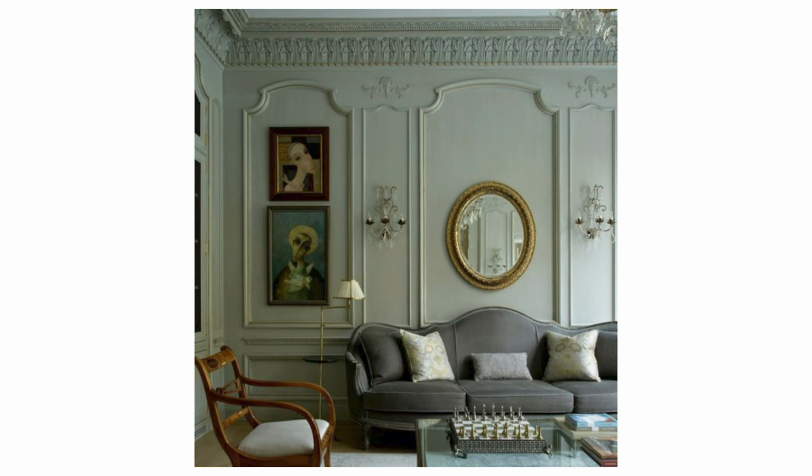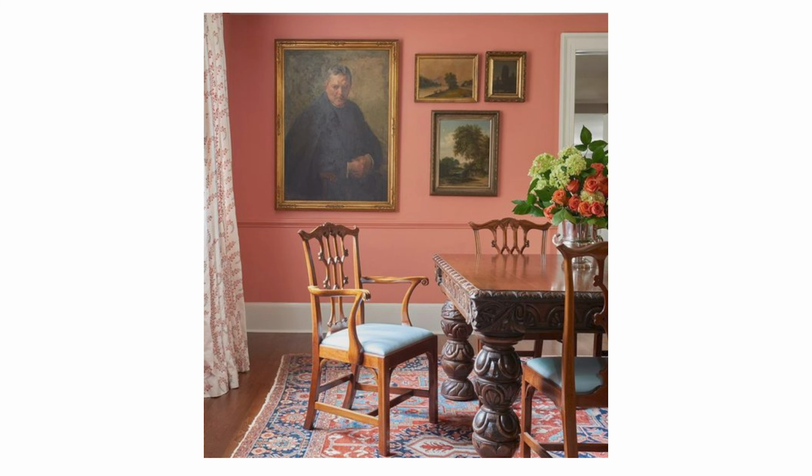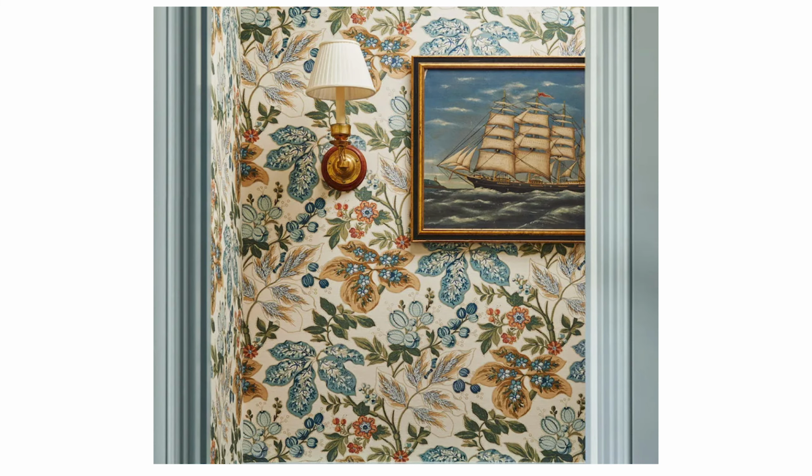Next on the list is traditional. Now you can think of more refined furniture with very classic patterns, very fancy details, you know, carvings on the banister and lots of wood detailing, maybe some paneling, wall panels. You'll find intricate designs in your rugs and your curtains, lots of pattern and lots of heavy materials.